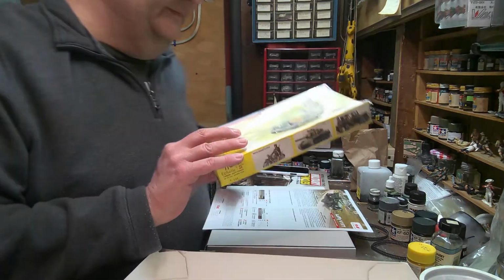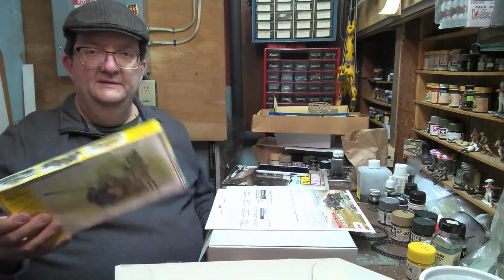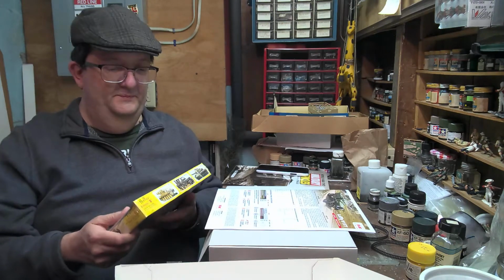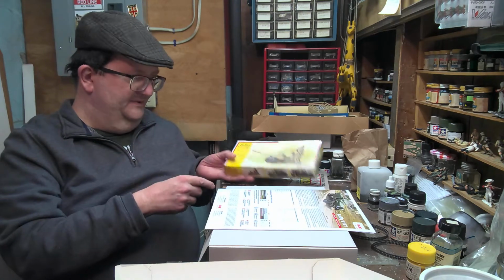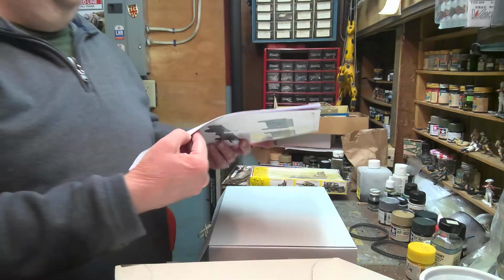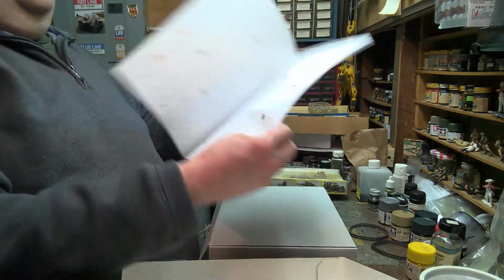So here's the old Heller kit of the Hotchkiss 20mm cannon with crew. You could grab one of these and set that up with this kit, either in the firing mode or towing mode or whatever, so there's a possibility there. Let's have a look at the instruction sheet. There's the parts breakdown there.